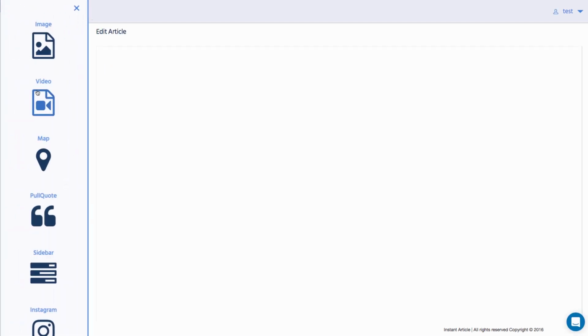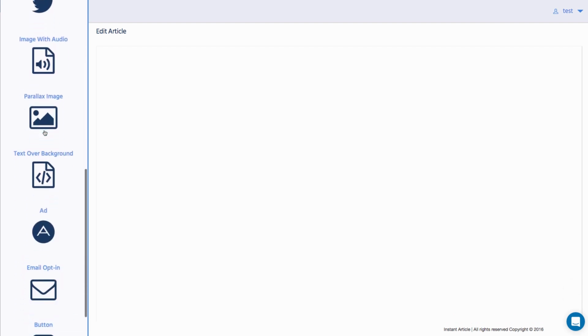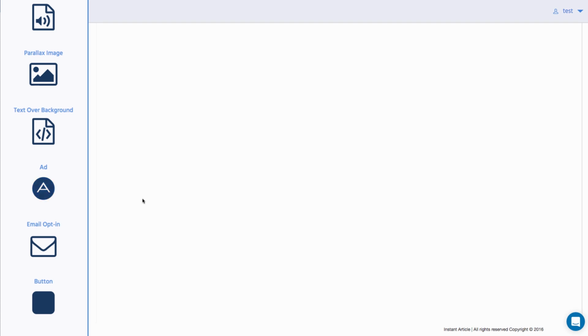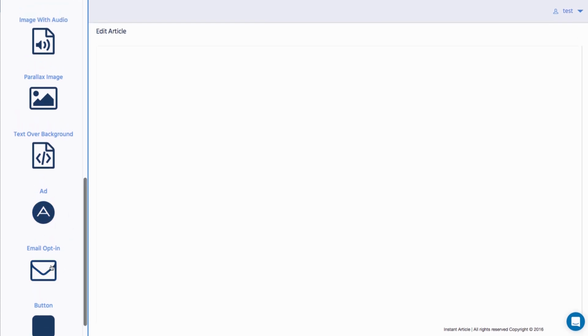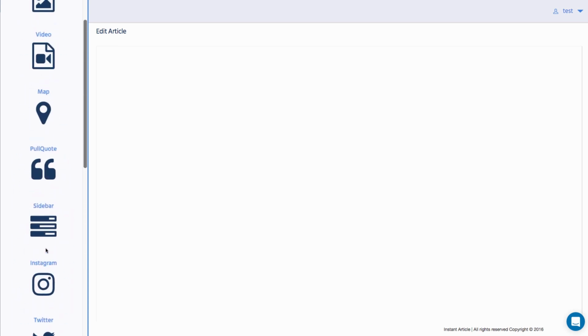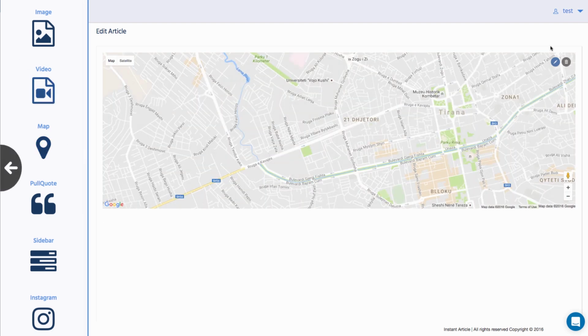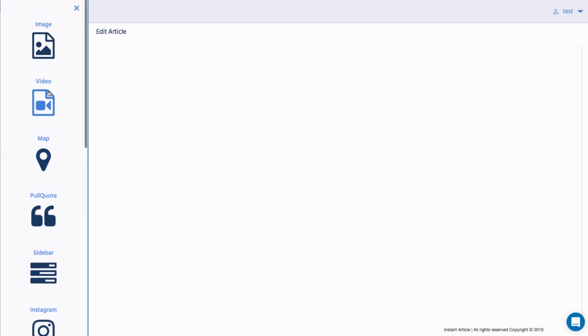So click on the plus and you'll see a number of different options. One of the great things about instant articles is you can actually autoplay videos inside of your articles. You can add links, you can add Instagram links, you can add different links to other places. You can even add ads. And if you've got the upgrade, which is an upgrade feature of instant articles, you can actually add an opt-in to capture email addresses right inside of instant articles. So you can add maps, you can add videos. There really aren't any limits to what you can add into here to really bring your articles, your blog posts, whatever you want to be posting, to life within this system.